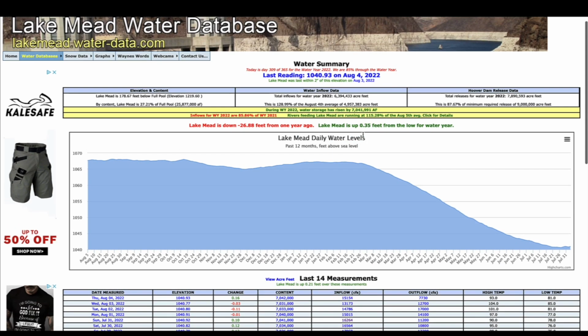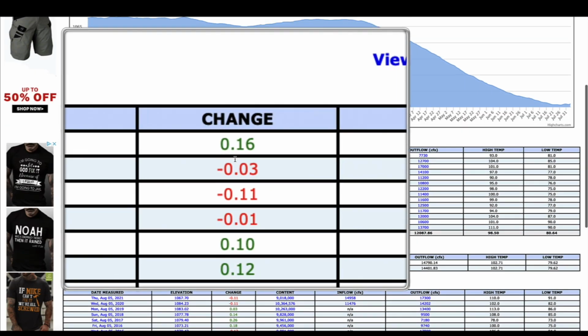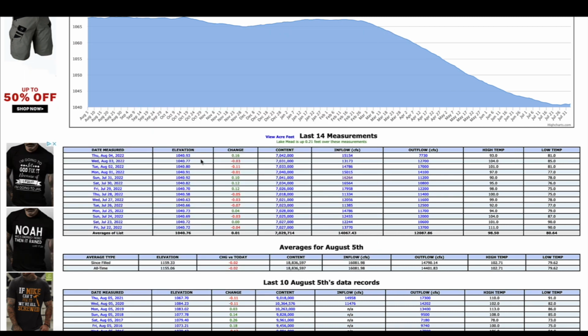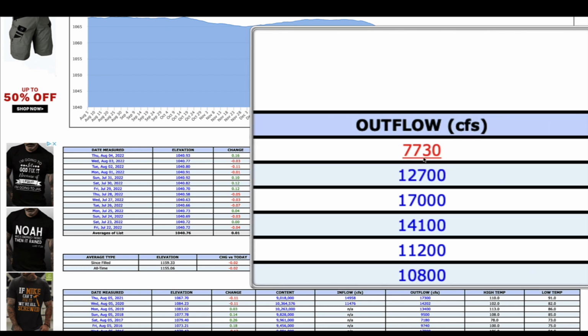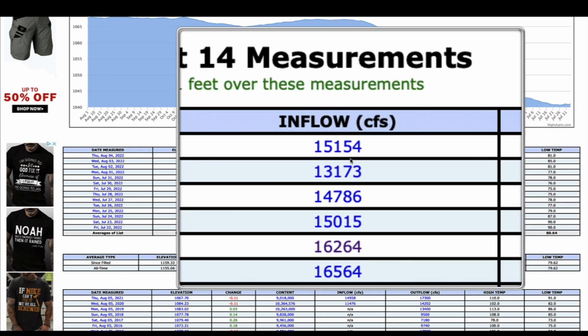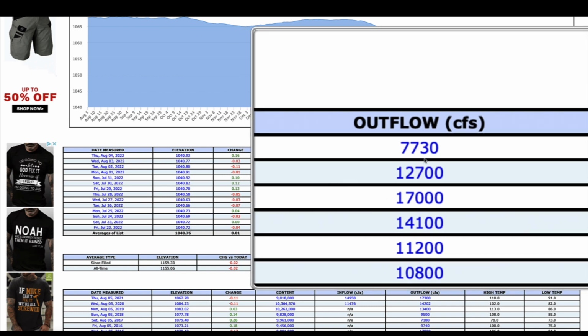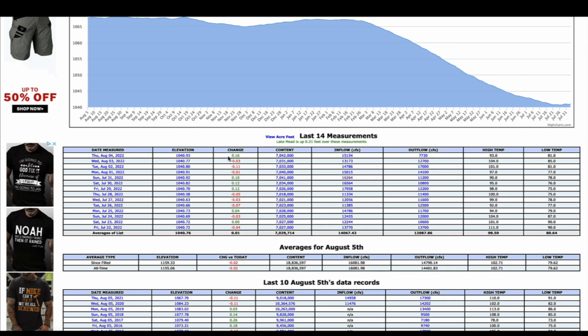Coming over here to the Lake Mead water database, a positive change today. We're looking at green instead of red. The Lake Mead reservoir went up in elevation instead of down. And the reason for that positive change is because the outflow was less than half of the inflow. For some reason, the outflow was minimized to 7,730, and the inflow was at 15,154, which resulted in a positive change. So Lake Mead actually went up yesterday instead of down.